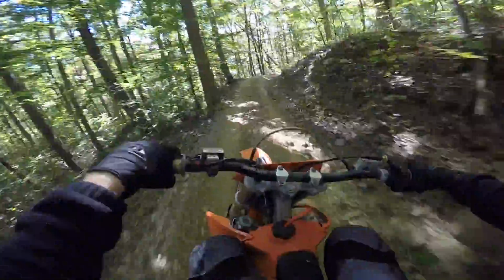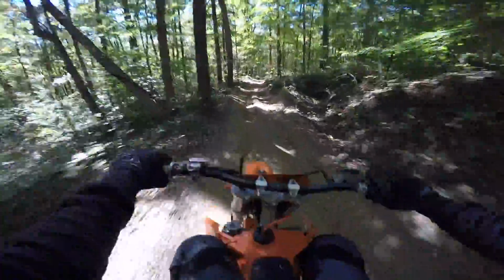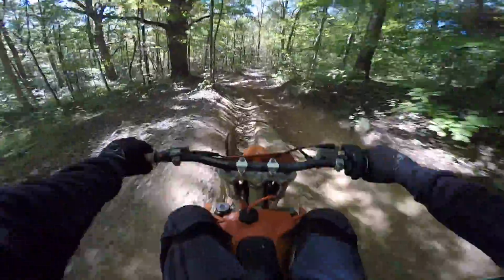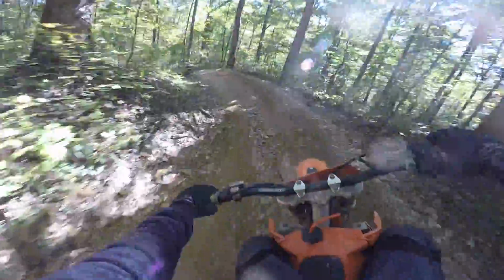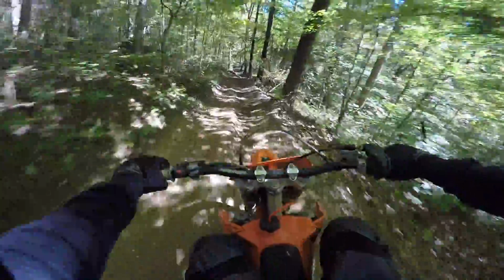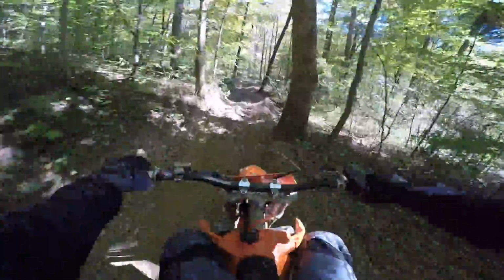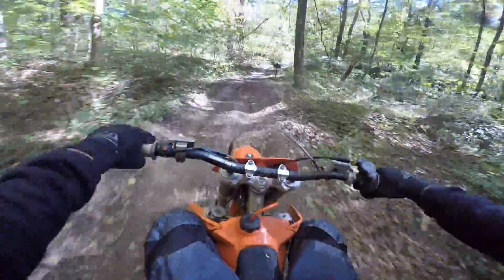I forgot there's like zero engine braking. I was like, why isn't it slowing down? All clutch and brakes. I like the way this 300 sounds though, man. It hits hard. Definitely loaded up. You can hear it's like hesitating real bad.